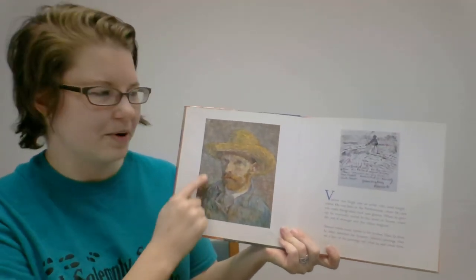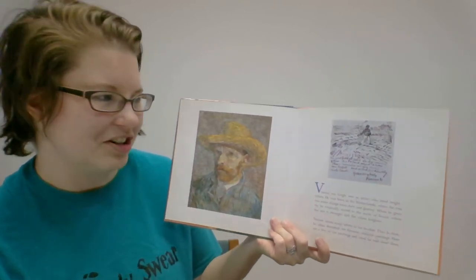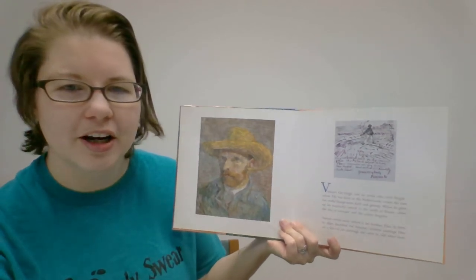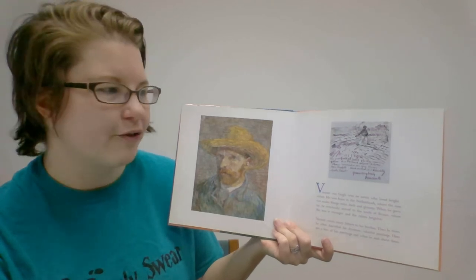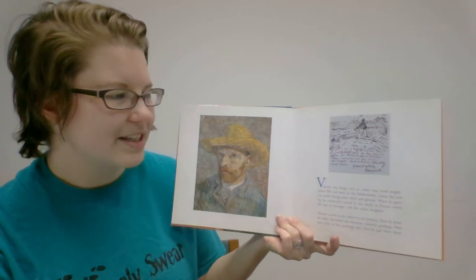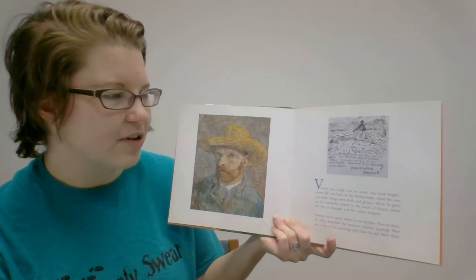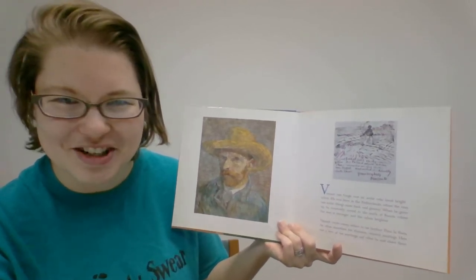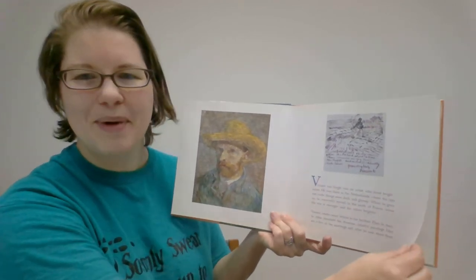There he is. He's wearing a straw hat. Vincent van Gogh was an artist who loved bright colors. He was born in the Netherlands, where the rain can make things seem dark and gloomy. When he grew up, he eventually moved to the south of France, where the sun is stronger and the colors brighter. Vincent wrote many letters to his brother Theo. In them, he often described his dynamic, colorful paintings. We'll get to see them in just a second. Here are a few of his paintings and what he said about them.